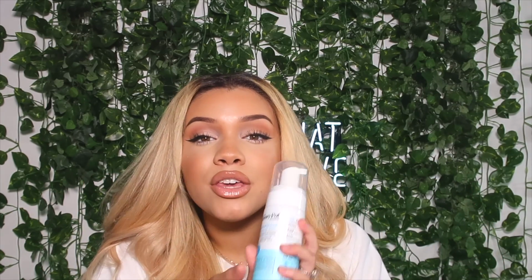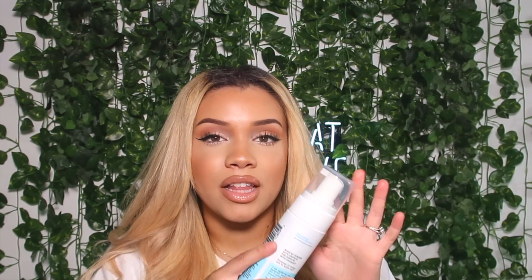Now these are the products that I wash my hoo-ha with. So this is Honey Pot Sensitive Foaming Wash. This is just pH balanced, plant-based feminine care. You don't have to use this. I use this because it contains, I don't know how to pronounce this, but I think it's colloidal silver. It's on here somewhere. It contains colloidal silver, which is really good for antifungal properties, and I feel like that is the best ingredient in here for your hoo-ha.